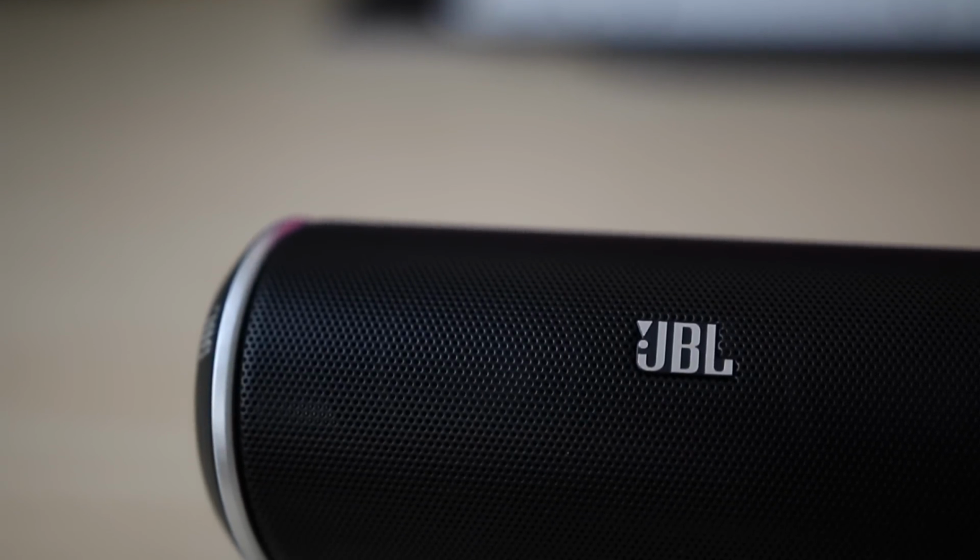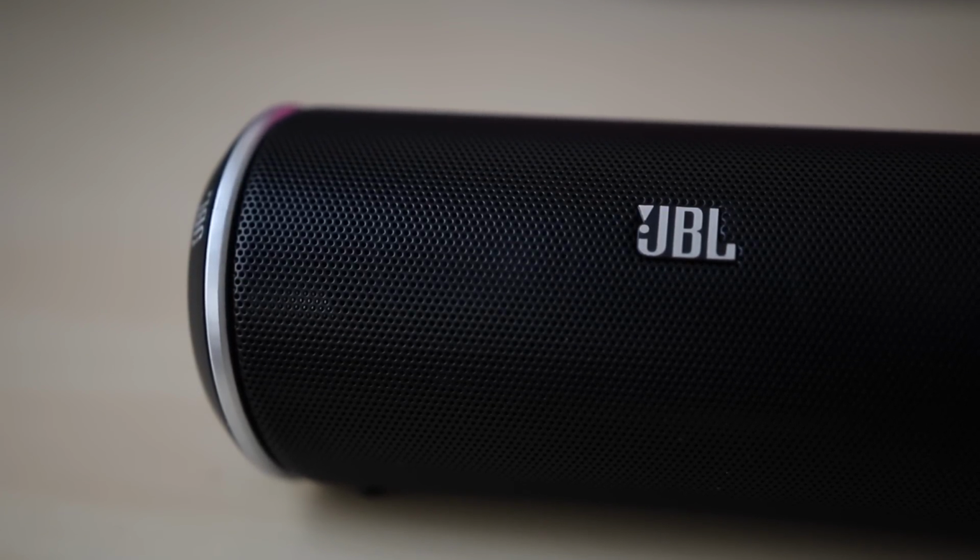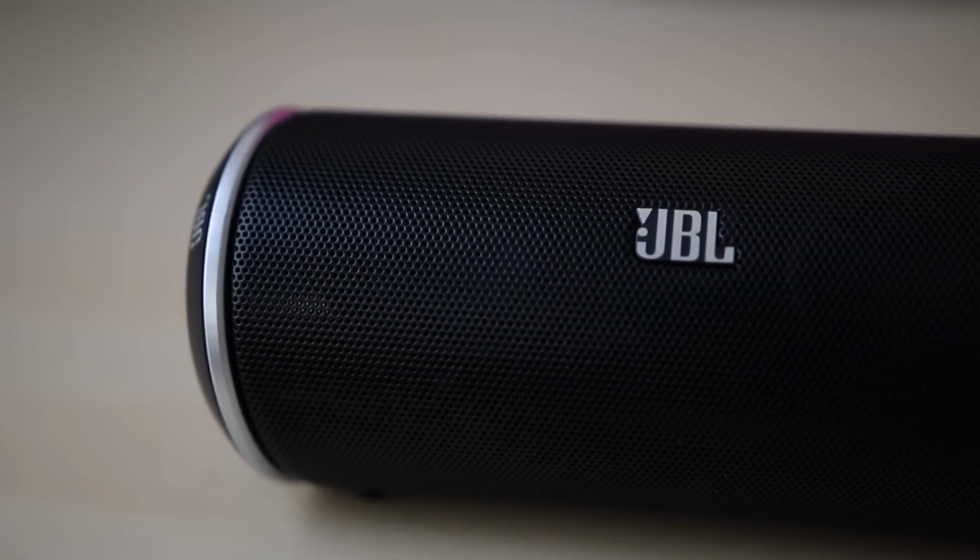The next speaker that I have to show you guys is the JBL Flip. Now I know a lot of you might be wondering, there are newer versions of this available. That is true, but this is actually a really great price for what you get, which is why I'm including the original Flip.